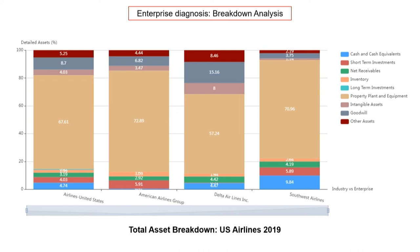The reason Delta has lower other cost is because, look at Delta. The yellow part is the property, plant, and equipment, that's the aircraft. It has much lower assets than the other airlines, while Southwest actually has a lot of equipment cost. So there's no savings on equipment and interest, but they can work on operating cost and cost of goods sold.